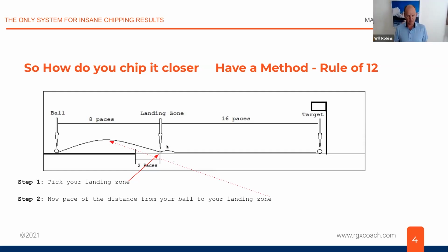So this is the distance that they're flying it. And I have them feel a putt from that distance. I just have them literally feel like I'm putting from where that landing zone is to the target. That's what's going to happen. You're going to loft the ball onto the green to the landing zone, and then it will run out from there. So the next step is to know how many paces it is to the hole. As you can see here, it's 16 paces to the hole.